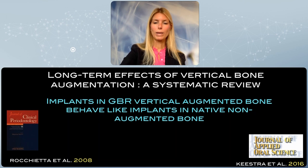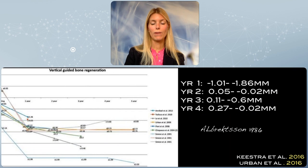And we can go further. The authors listed have used the old Albrektsson 86 success and survival criteria for implants, and they have looked at how implants positioned in vertically augmented bone, compared to implants in native bone, behave throughout the years in terms of bone loss, coherent with the Albrektsson criteria of success. Now, I'd like to highlight, though, that these are papers and authors who are extremely skilled, who do this day in and day out, which means the operator skills are extremely important when we do these kinds of surgeries, and these are selected patients that have been maintained very well throughout the years.